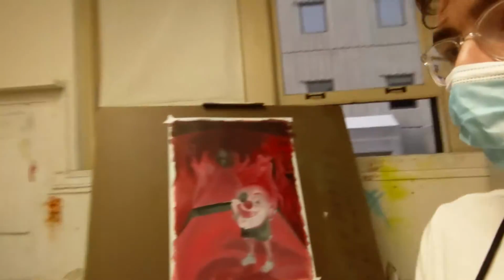I am painting. It's about 6:15 p.m. in this painting studio in school building. And I'm working on this. I forgot how cameras work. This thing.